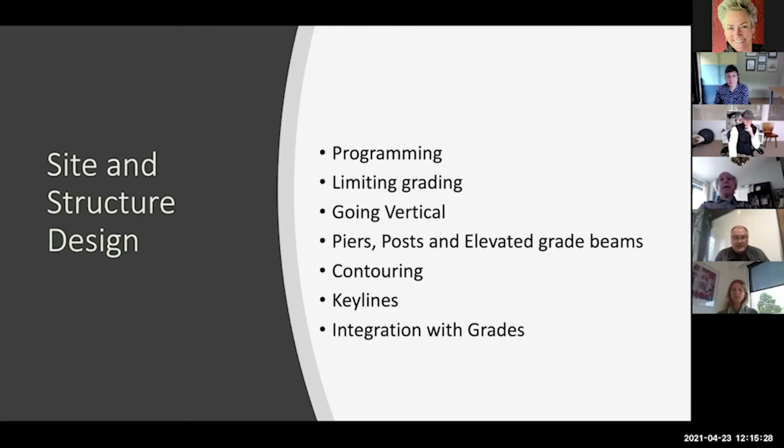Yeah, that's encouraging. And, you know, the regulatory process in the state moves slow. It affects all of our work and planning. But we do have design criteria on how to think about how to integrate site and structure and how to minimize the kind of grading, starting with the programming and really understanding how you program the site based on the soils and based on how you can preserve them. And limiting grading, John, you mentioned this, is that we're really looking at how we can minimize with piers, posts, elevated grade beams, contouring. I like the idea of key lines and contouring, so we're not cutting off knobs of mountains and filling into lowlands, but rather we're integrating the site and the structure with the grades.